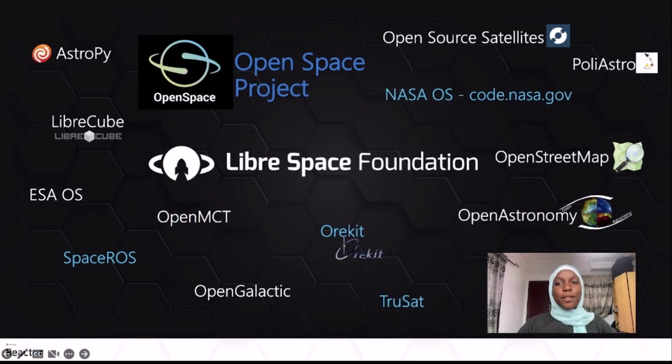So we have the two main big projects, which are the LibreSpace Foundation and then the open source project. So within the LibreSpace Foundation, we actually have other projects like UPSat, and we have LibreCube, which is also connected to the LibreSpace Foundation. We have all these smaller ones. You'll find some of them under the LibreSpace Foundation where they're being helped, but the LibreSpace Foundation is also contributing towards these other foundations, to these other projects. And then there's a range of them.